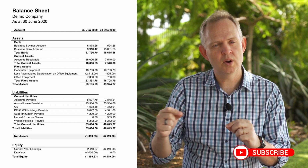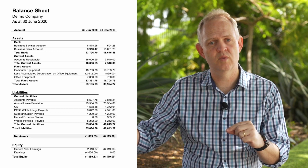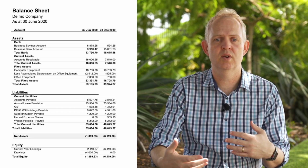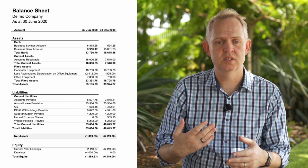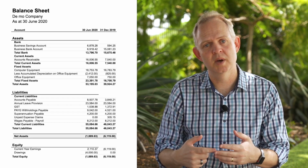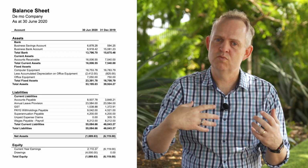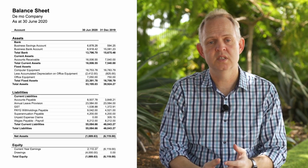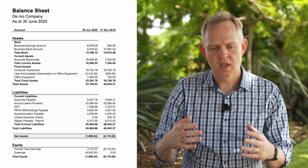Similarly to assets, that quite often will be in the non-current type of liability because that loan might be there for 3 or 4 years. You're not necessarily having to pay it back straight away. Most of the other liabilities we spoke about are current because they'll get paid in the next 2 or 3 months, if not tomorrow. So that's your liabilities. It's really about the obligations your business has in terms of financial obligations to others.